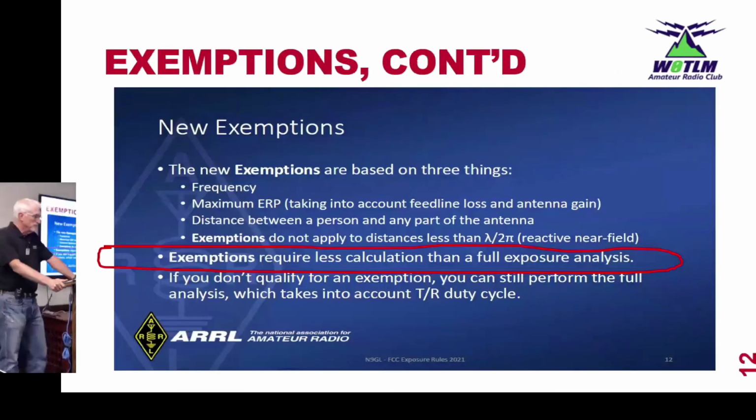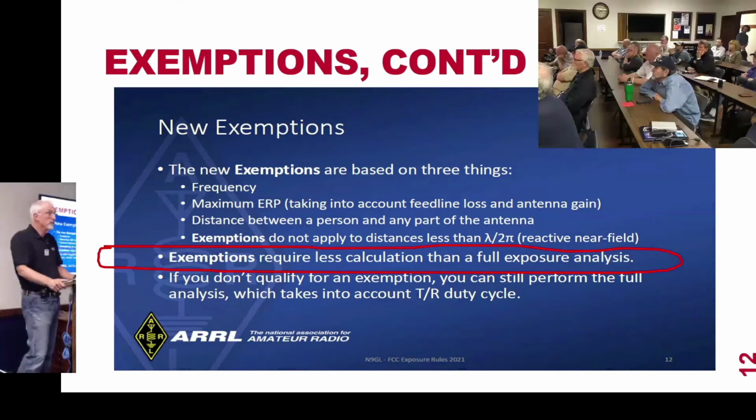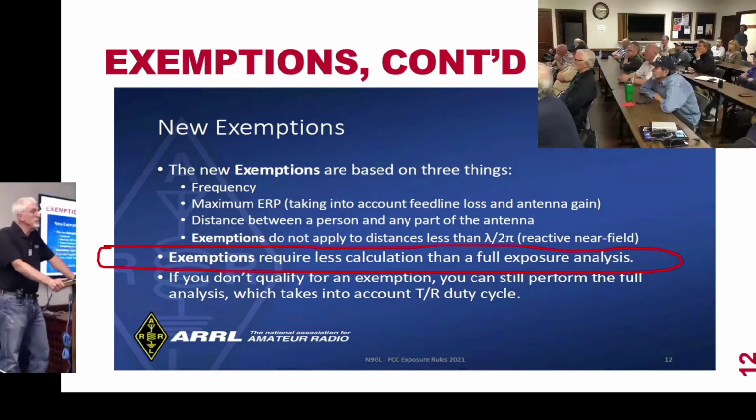So, the exemptions are based on three things. The frequency: you saw the chart where it varied by frequency. So, in some bands you may be okay, in other bands you may not be okay. You have to check all of them. The maximum ERP, effective radiated power. We'll go into this in a little bit, but that is not the power output of your transmitter or the power level that you have set at your transmitter. And the distance between a person and any part of the antenna. Exemptions do not apply to distances less than lambda, the wavelength, divided by 2 pi, which is called the reactive near field. So again, there are exemptions, but you might as well do the calculations.